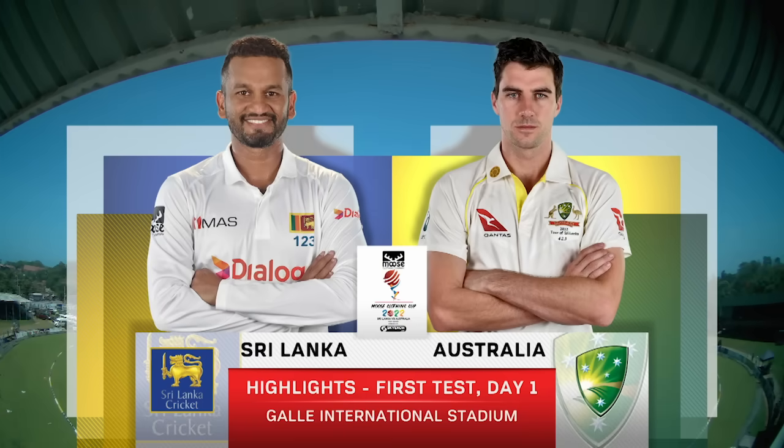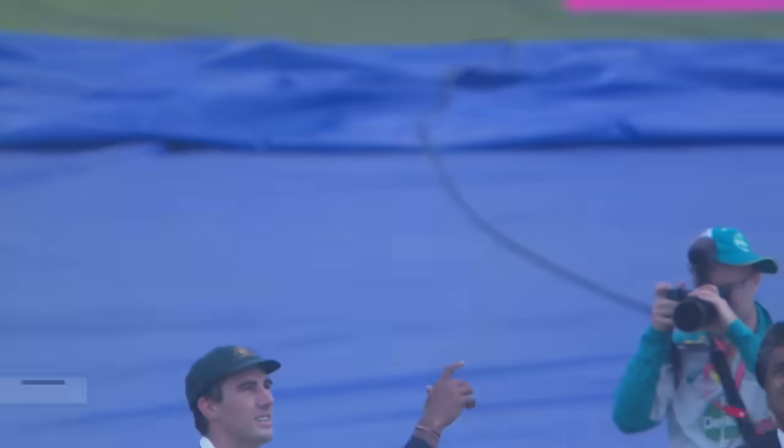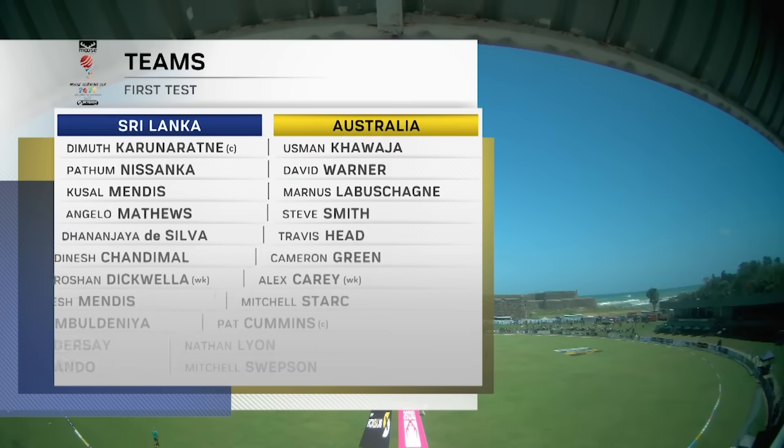Hello and welcome to the highlights of day one of this first test match, Sri Lanka versus Australia. We are at the Galle International Stadium and it is the Moose Cup that these two teams are playing for. And the Sri Lankan captain Dimuth Karunaratne winning the toss and having absolutely no hesitation in batting first on this very brown looking surface.